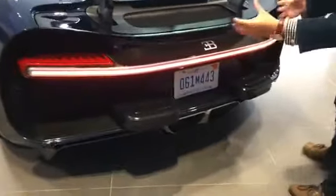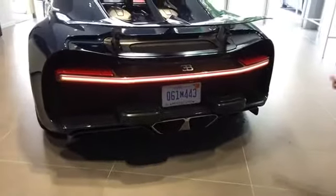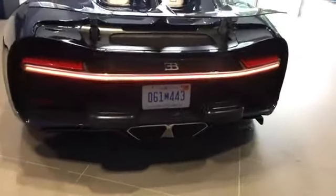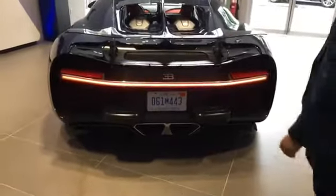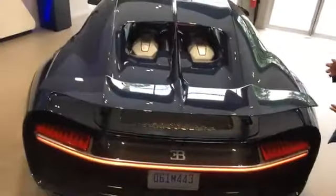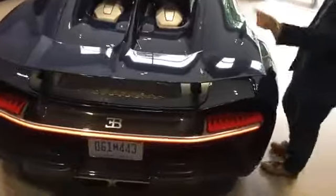So the rear lights look to be a continuous strip of LED. It's actually 84 separate LEDs integrated into one. And it looks really just incredible, especially when it's dark at night and all you see is one single strip of light that pulls away into the distance. And of course, here's the spoiler of the car. It actually doubles as an air dam as well. But what that covers up is this.